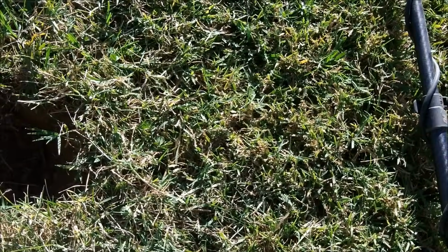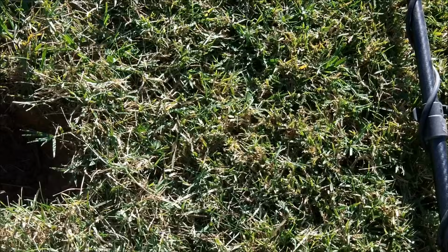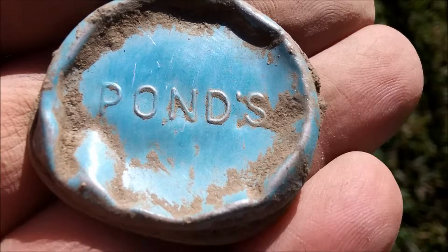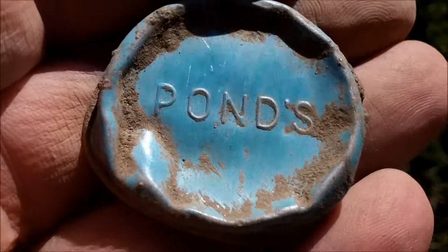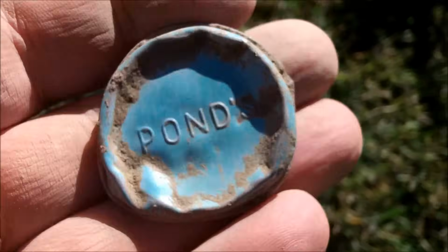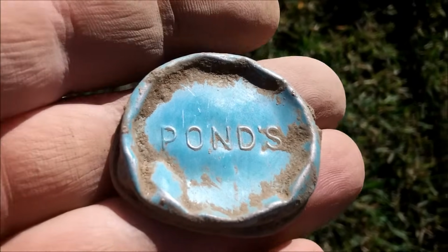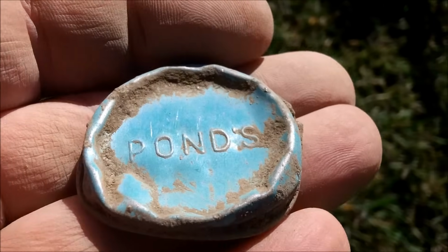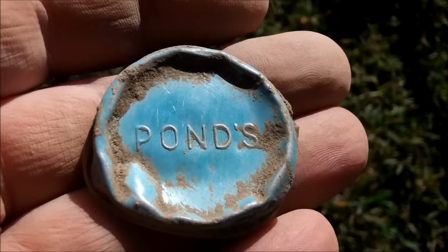Well, this next one's giving me a 72, up to 75. So it's definitely had high hopes for it. Didn't turn out to be anything too crazy, but a nice find nonetheless. I went ahead and cleaned it up. But that is a 1940s one of the small Pond's cream jar lids. Might have even been a little sample size or travel size, but that's very cool. It's got that turquoise green color to it, and they started using that in the 1940s.